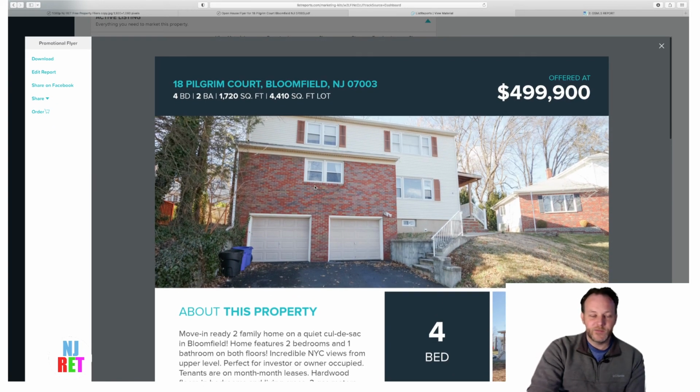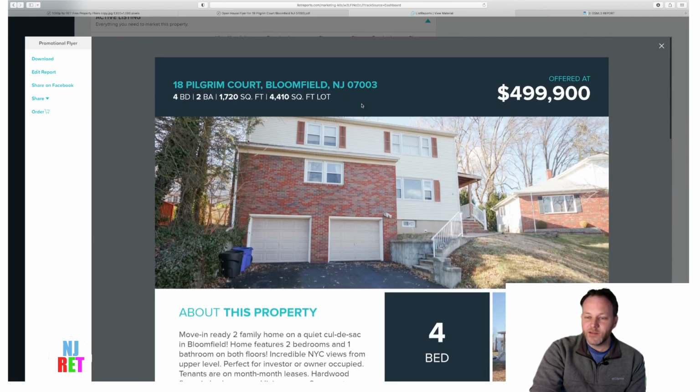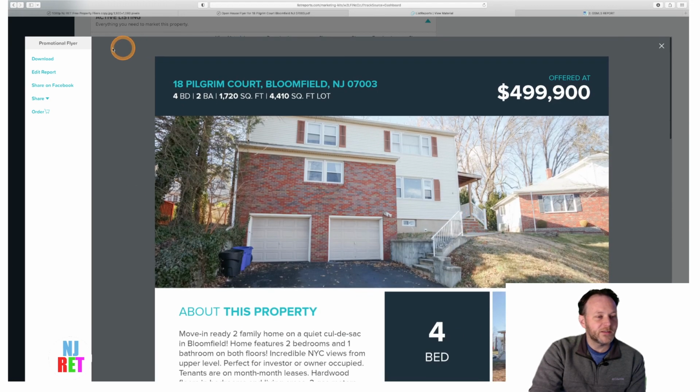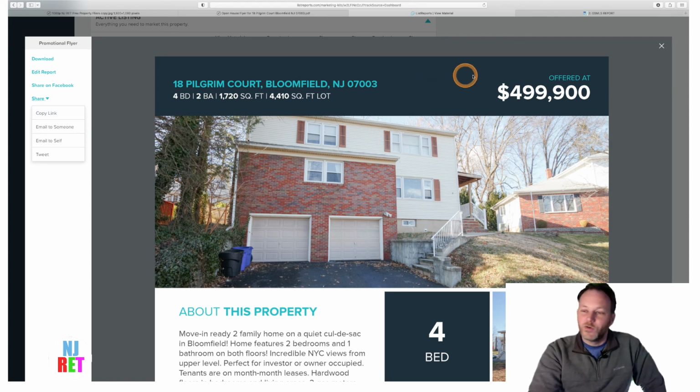So it's a very beautiful and striking interface. I think it only takes a few minutes to generate on listreports.com. It saves a lot of time. It's very striking. It has my brokerage's information, all good there. So you can go ahead and download the PDF. It's a beautiful 2-page PDF. You might want to print double-sided. If you choose to, you can share the link directly for others to download if you're co-hosting with other folks at your brokerage as well.